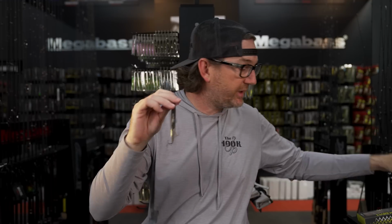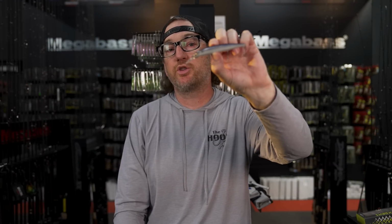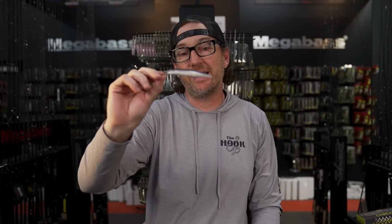So very different. You've still got just a little bit of shad click happening in this one, but a much more natural, lifelike profile with 3 hooks. So if you get fish that are just kind of slapping at it or just being lazy, you're going to hook them. And then obviously it's up to you at that point to get them in.